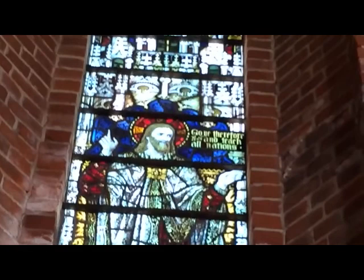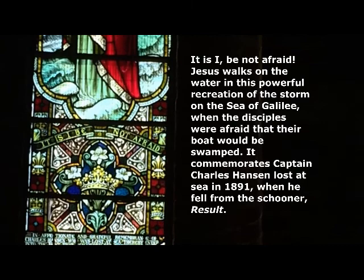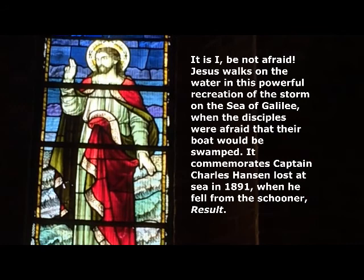Opposite, on the north wall, there is the poignant memorial to Charles Hansen, another early pioneer lost at sea in 1891. "It is I, be not afraid," says Jesus, as he walks across the water to the fearful disciples, afraid that their boat would be swamped in the turbulent waters of the Sea of Galilee. Hansen was returning to the islands from Patagonia on his schooner Result, when he was swept overboard in a storm.